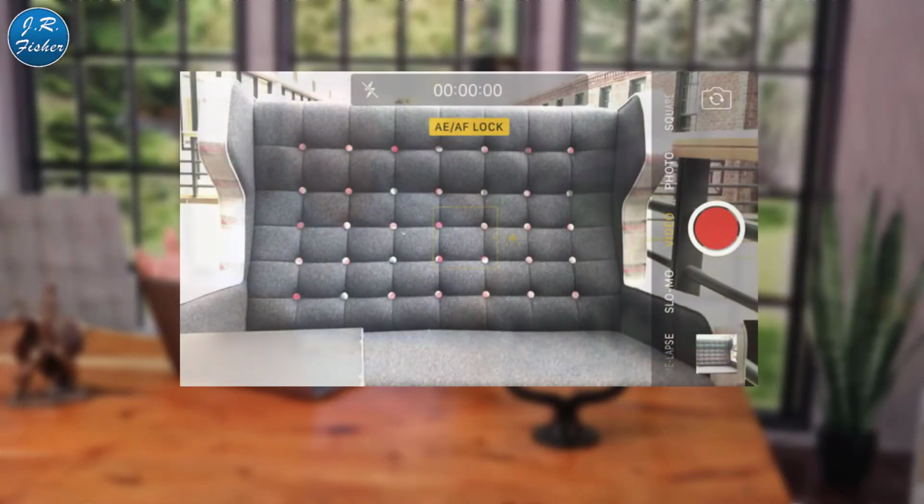Here's an example on the screen right here where I've got the actual exposure locked so that it does focus correctly on the subject. Number 10, edit. Not on your iPhone. Here's where we get away from the iPhone. You want to edit on a computer.